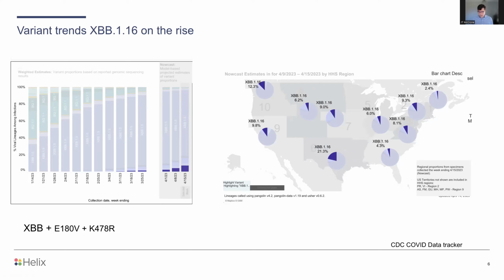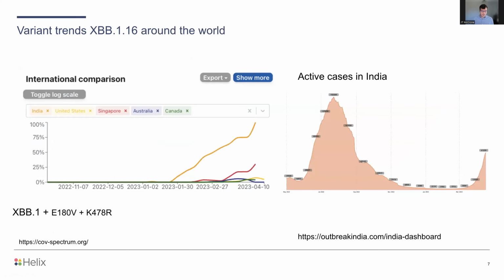One of the reasons that we're interested in this variant is because it's risen very rapidly in frequency in India. It's now the dominant variant in India, present at about 100%. This is data coming from Pub Spectrum, which is pulling data in from GISAID. And India has seen a rise in cases recently, shown here from the Outbreak India dashboard. The rise is not as high as what they saw last summer, but it is still quite a substantially steep increase in cases. And so this is something that I think the WHO has declared a variant under monitoring.